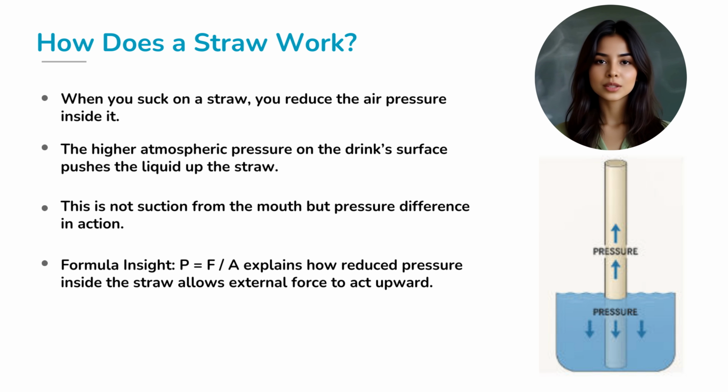So how does sipping through a straw work? When you suck on a straw, you remove some air from inside, lowering the pressure. Now, the atmospheric pressure on the surface of the liquid is higher than the pressure inside the straw. This difference in pressure pushes the liquid up the straw and into your mouth. It's not suction pulling the drink, it's the atmosphere pushing it.